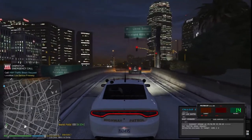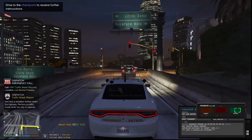We have an officer in need of assistance. Traffic brake. Units respond code 2.